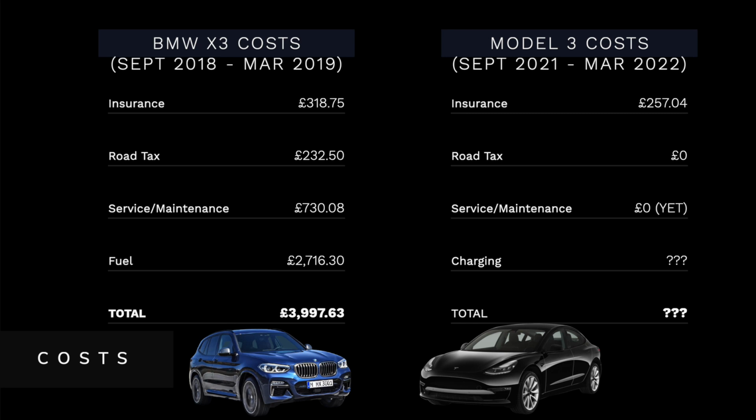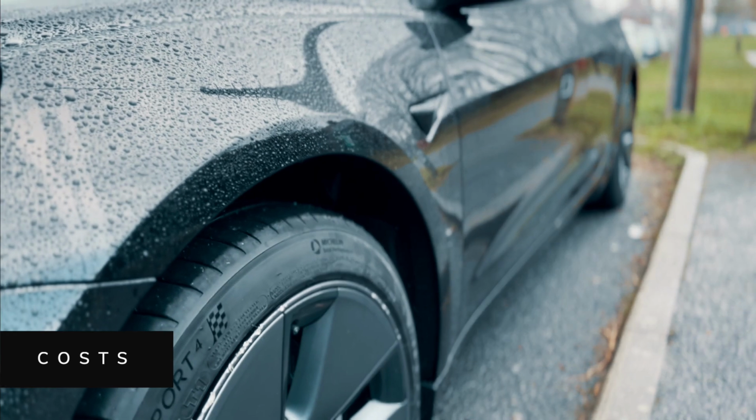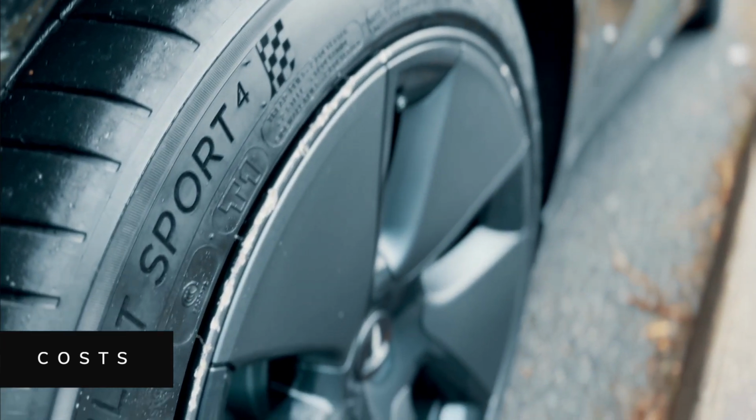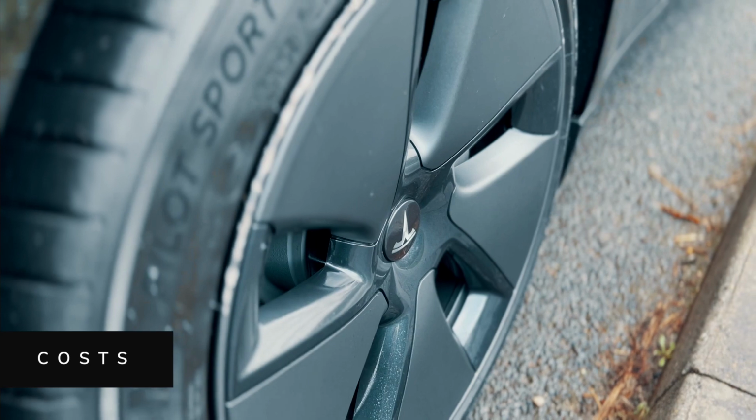So insurance, pretty much the same. Obviously with the Tesla, there's no road tax to pay. And so far we've had no servicing costs, although we did scuff one of the alloys quite soon after getting the car home, so this will need repairing. Now I estimate this is going to be about £100 to £200 to fix.